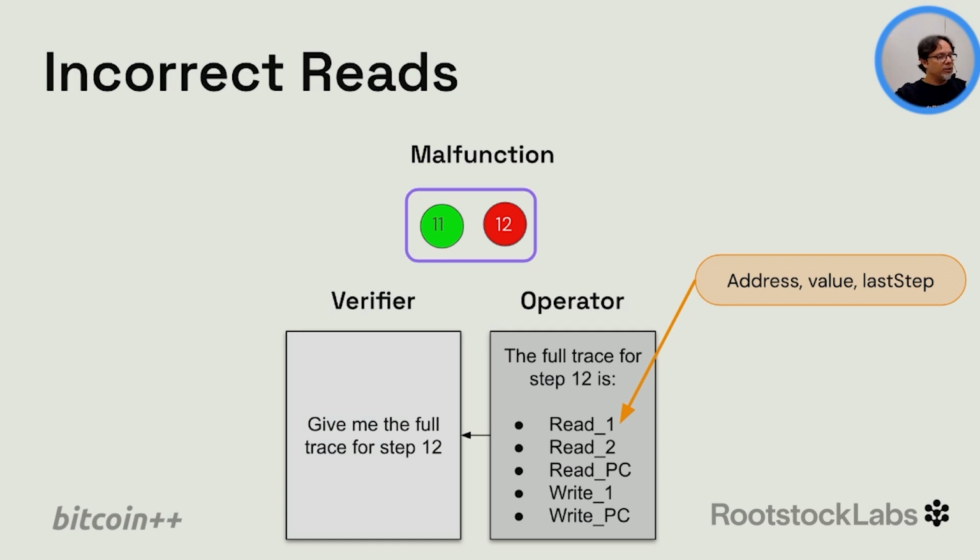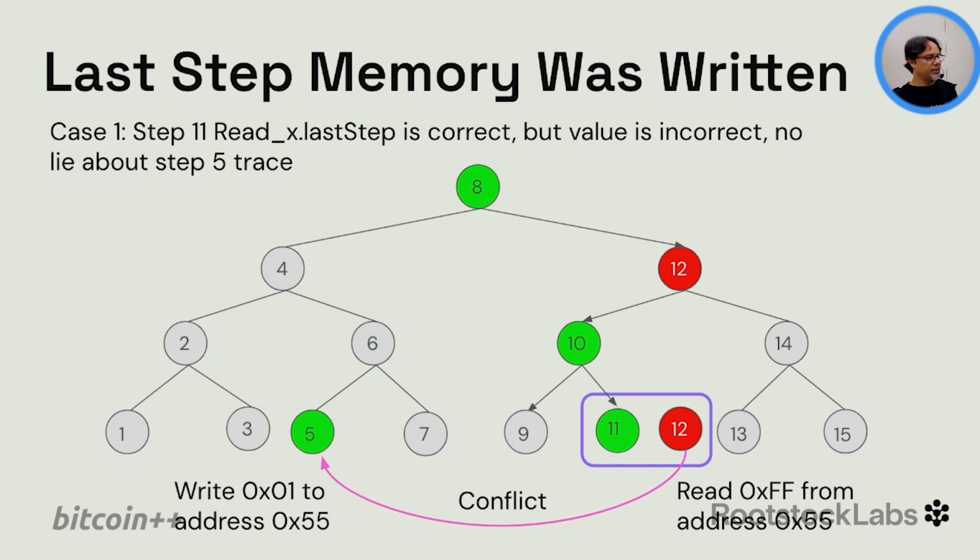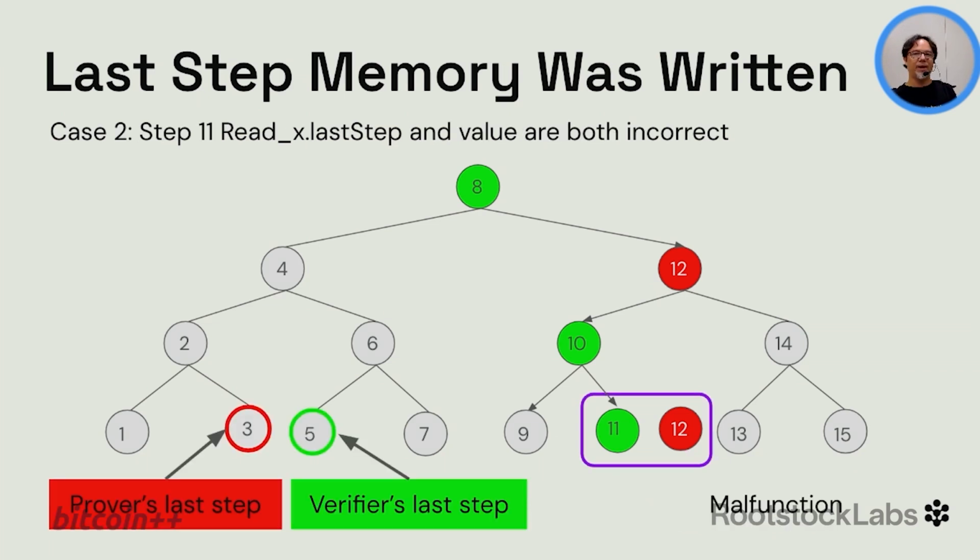Like, the operator is telling us that he has read from memory, but he's lying about the address or the value or the last step. Something is wrong. So the easy case is: the last step is correct, but the value is incorrect. Here, the last step that the operator tells us is step 5. He shows us the step hash, and the step hash is correct, but it doesn't match the value written with the value read on step 12. Well, this is the easy case. We just challenge that. I mean, we have a good hash here and a bad hash here. One is writing a value, the other is not reading the correct value. Very easy.